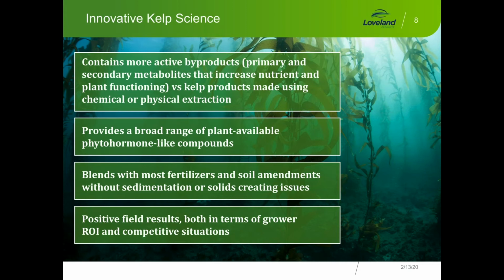We've got a broad range of plant available phytohormone-like compounds. So when you look at the mode of action that we're going to talk a little bit about, we see changes in the phytohormone production based on the biological extraction versus a chemical extraction. Again, we talked about the ability to blend with fertilizers and soil amendments without sedimentation or precipitation or solids creating issues that can cause strainers to be plugged or drip lines to have issues. And then you're going to see some results that show the positive results in ROI compared to some competitive situations out there.